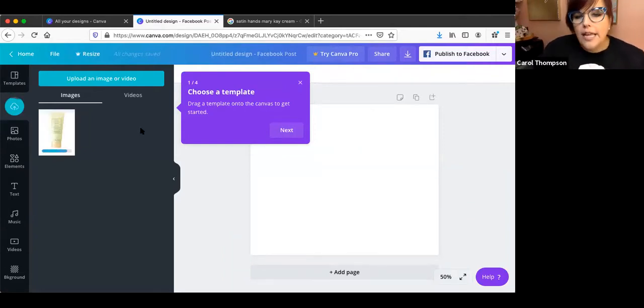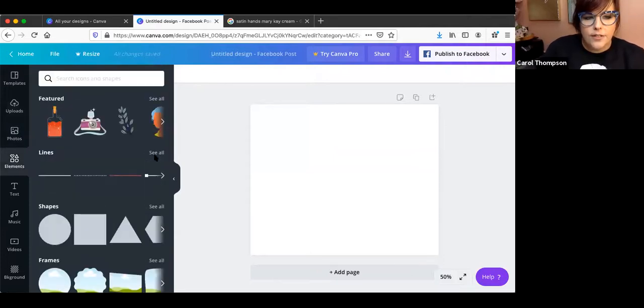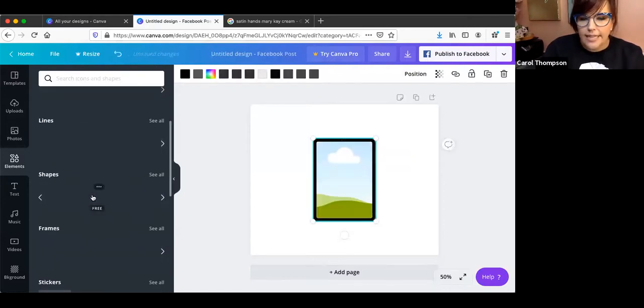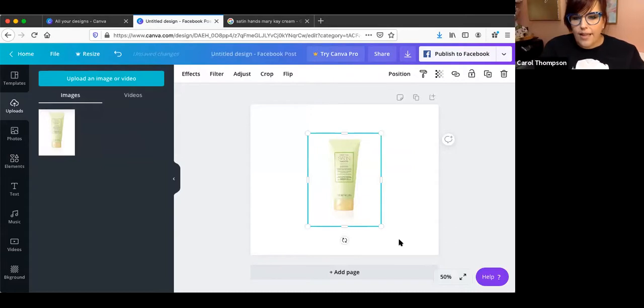Now, what's cool is that those stay there forever. So they're always going to be in your uploads. Now I'm going to go into here and I'm going to go to elements. There's lots of different choices here. I can do lines, shapes, or frames. I like a frame, so I'm going to pick this and click it and it just shows up. I'm going to go to my uploads and by clicking it, it goes right into the frame.